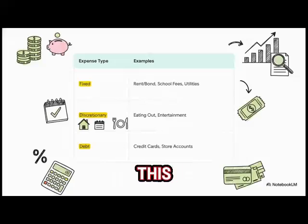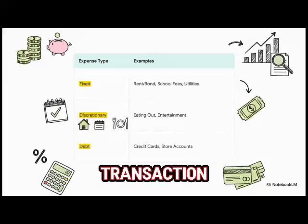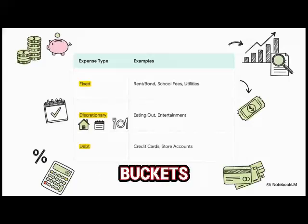Okay, week 1, your first task, the financial audit. Now I know this can feel a bit scary, but it is so crucial. Just pull up your last 3 months of bank statements. It's super easy to do this right inside your FNB or Capitec app and sort every single transaction into one of these 3 buckets: fixed, discretionary, and debt. The goal here is simple. You need to find out what your personal net profit is each month.